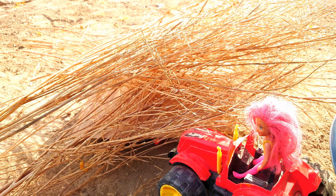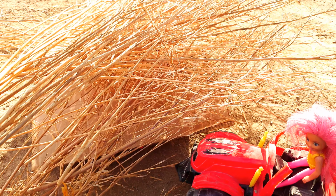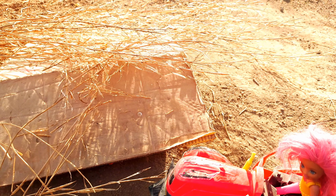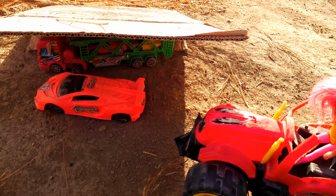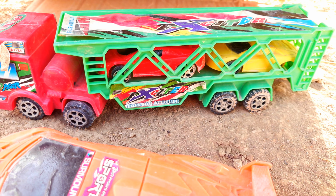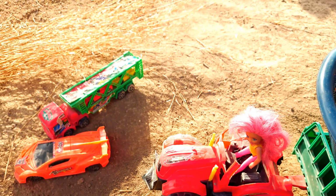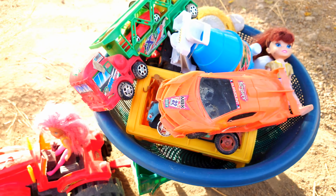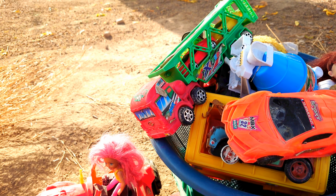So there is another bushes in front of my tractor. Now we take aside the bushes and see what is hidden in it. Hey kids, this is a portage car and a trolley loaded with beautiful cars in it. We also collect them in our collecting basket. Our tractor trolley becoming overloaded due to basket.